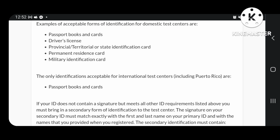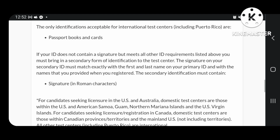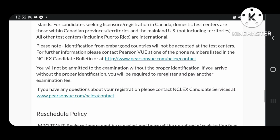So here, it says, the only identification acceptable for international test centers, international meaning not from here in the US, so that includes the Philippines. So the only thing they're accepting is the passport. Good to know. If your ID does not contain a signature but meets all the ID requirements, the secondary identification must contain a signature. Lahat naman siguro tayo may passport, ano?